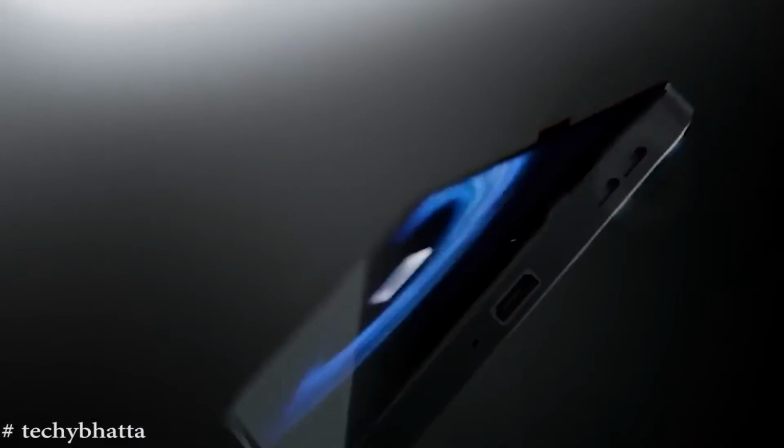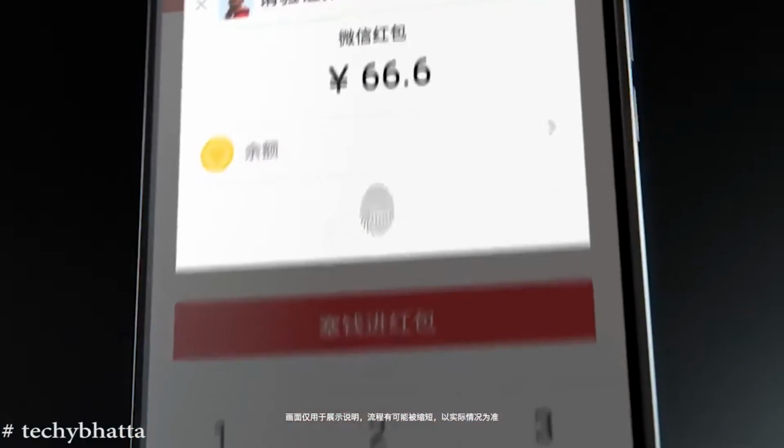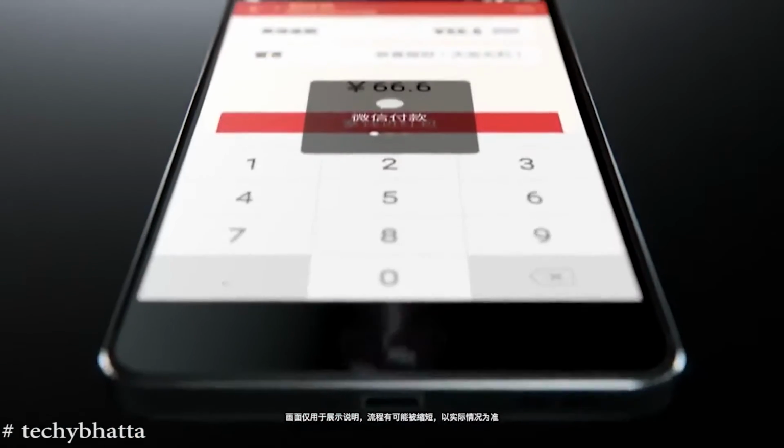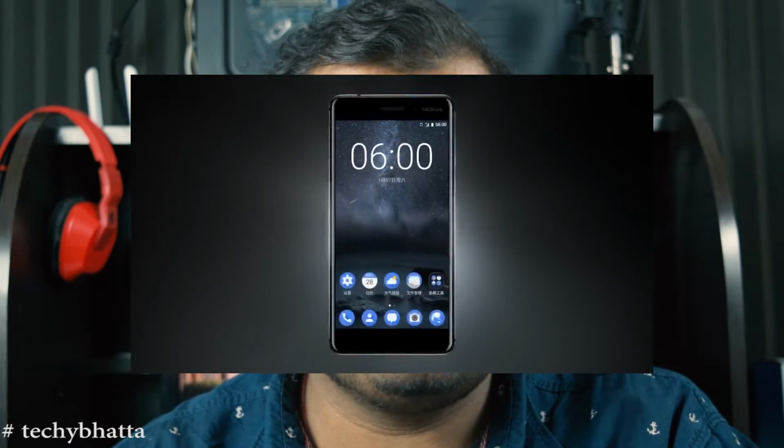Dolby Atmos dual speakers are rare, but it will definitely make your movie experience pretty good. As far as security is concerned, Nokia is bang on with the fingerprint scanner, but on the front side, and it also doubles as a capacitive home button. Thank God this package is not ending bad because it packs the latest Android 7.0 Nougat, and I guess it comes with a near stock Android experience.